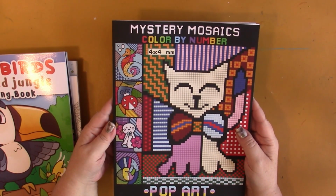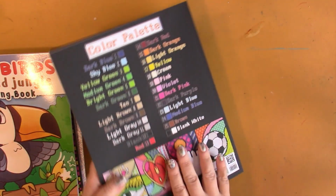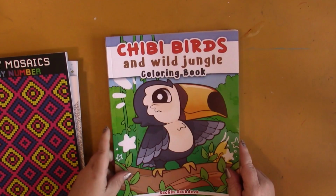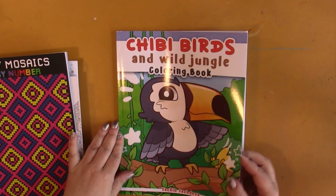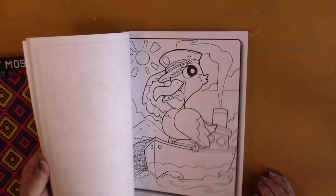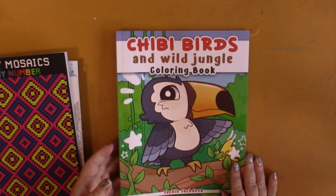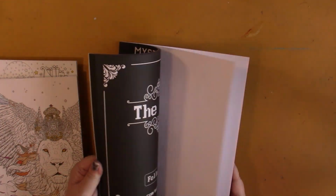This one's called Pop Art, and you can see that is pretty cool. I can't wait to do one of these. I haven't done any color by number this month so far. And we have Chibi Birds and Wild Jungle by Sach and Sach Deva. This is a coloring book, not color by numbers. The version I got, adorable. Chibi pets. Birds, not pets.